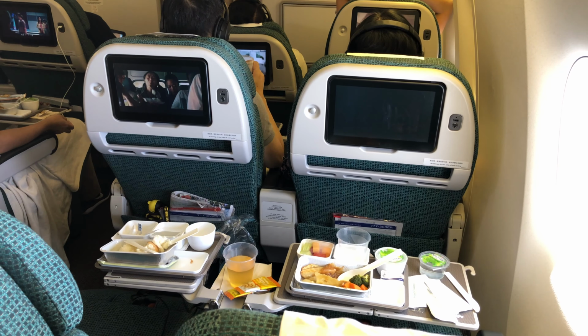Later, the crew came back to collect meals and gave out drinks once again. I got sparkling water, and the crew have been incredibly friendly and polite today.